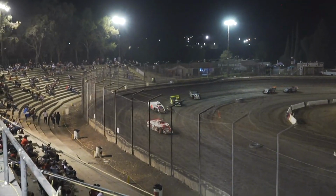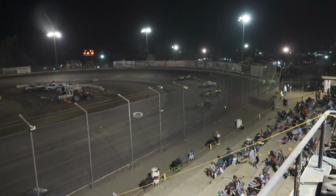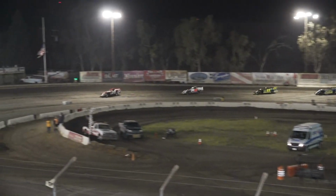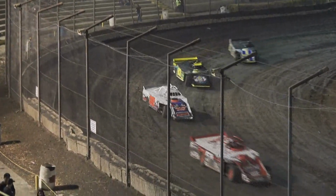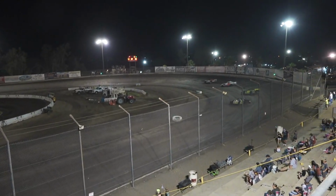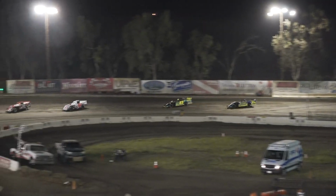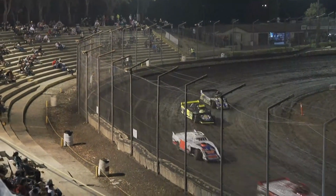Three cars transfer out of the Sport Mods. Four heat races in total to finish off heat races. Lap number 2 on the board of 8, and Jason Bannister leading the way in the 51 over Black, Nation, and Dutton. Dutton outside of the redraw, gonna need to make the move on Jason Nation. Nation a proven winner out here at Bakersfield Speedway. This won't be easy.